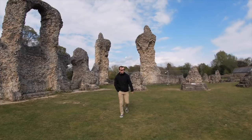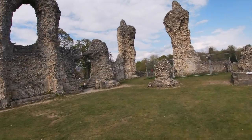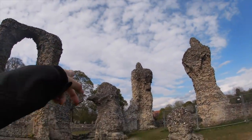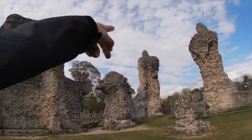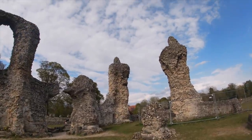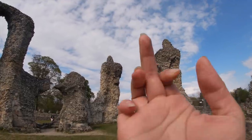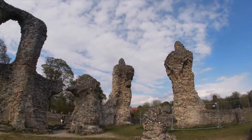Now, we've got a challenge for you guys to do. If you look up at this ruin here, what does it look like? What does that look like to you, Nevs? That one. A bird. What does that look like? I don't know. Look, what is it then? Oh yeah, you're right. And look, that one, it's like the middle finger.